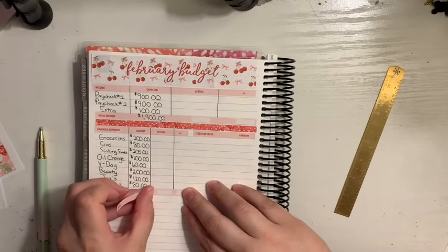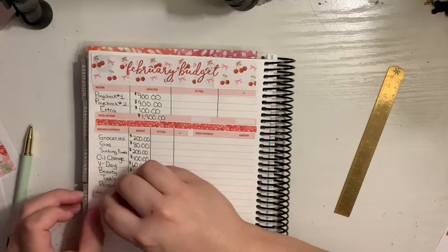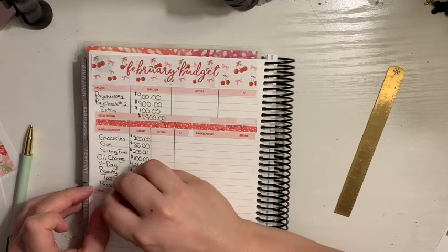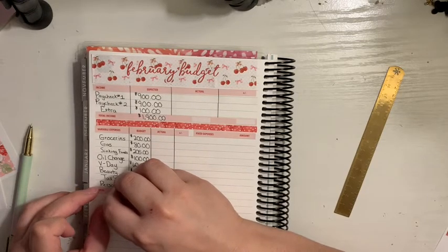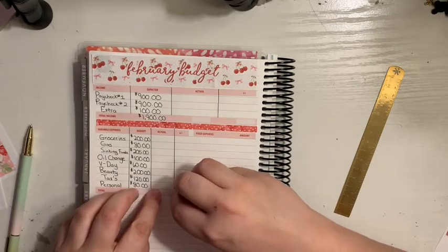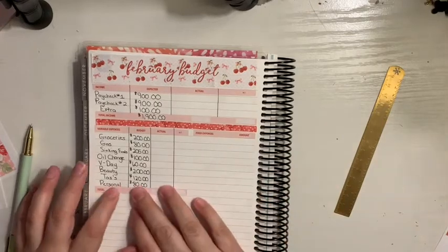You guys know me. Oh, it's not coming out the way I want it. So I really need to talk to someone about my perfectionist techniques here. All right, look at that.